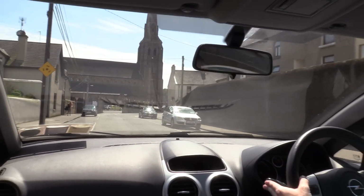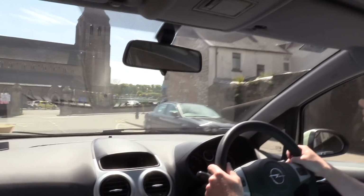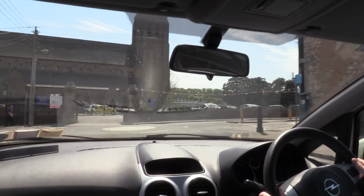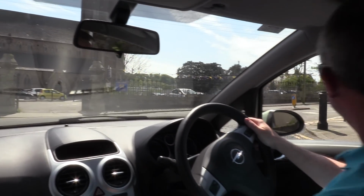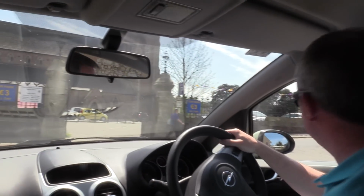Right here, so mirrors, indicate right at the mini roundabout. Very small mini roundabout here, so there's absolutely nothing wrong with slowing her down into first gear, just leaning forward a little bit here. Those things all good there, yeah, last look.